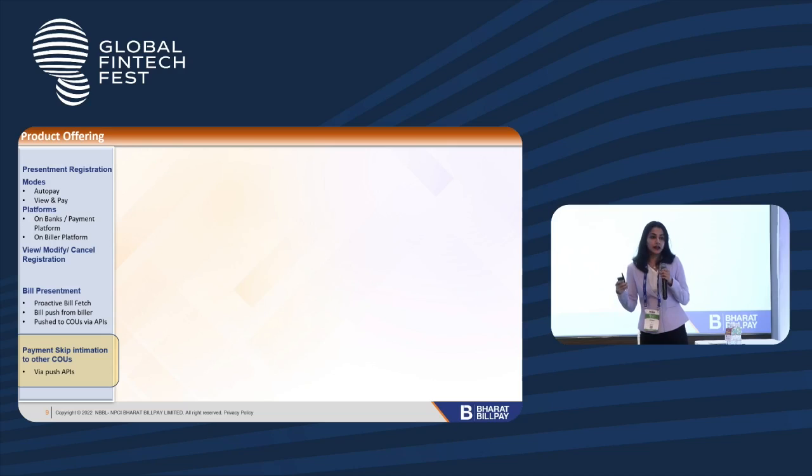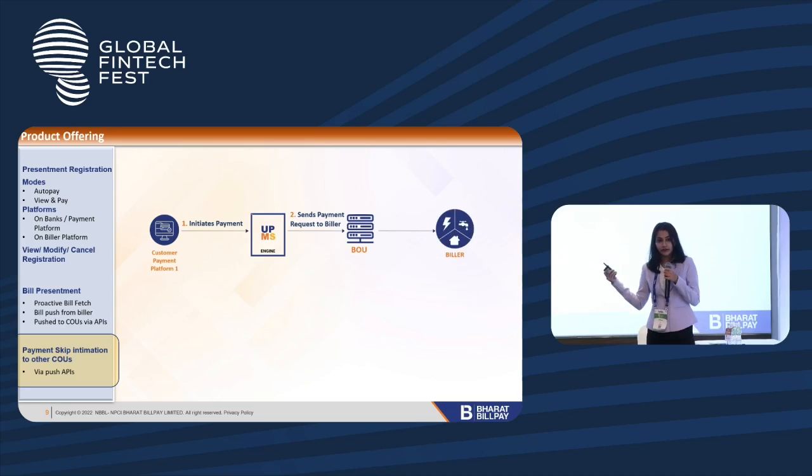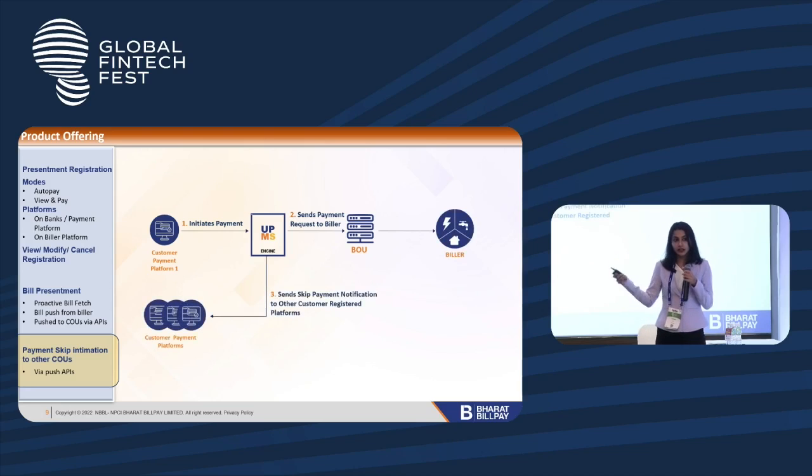Yes. So last is where, once the bills are presented to the payment platforms, UPMS enables that even if a customer is registered on multiple platforms, his payments do not get debited multiple times. This is done via a feature called payment skip intimation. First, a payment platform initiates a payment to UPMS, and then UPMS initiates the payment to the biller. After this step, UPMS also lets the other platforms know that a payment is completed for this customer for this cycle. This is known as a skip payment notification, so that the other platforms do not initiate a payment again. Also, this reduces the unnecessary reminders that a customer is given even after he has paid his bill on any one of the platforms.